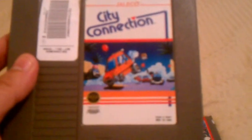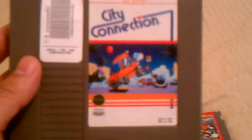And I never had this game as part of my collection, so I'm finally glad to have it. Next up, for another $1 here, guys, I picked up City Connection by Jaleco. I never played this game before, so it'll be interesting to see if it's any good. As a lot of you are probably aware, Jaleco makes Bases Loaded, and they always got that Jaleco over the label instead of the actual game title, which is kind of annoying.